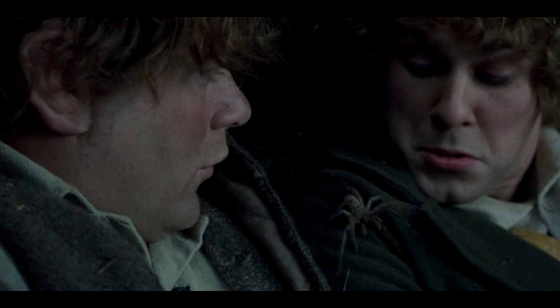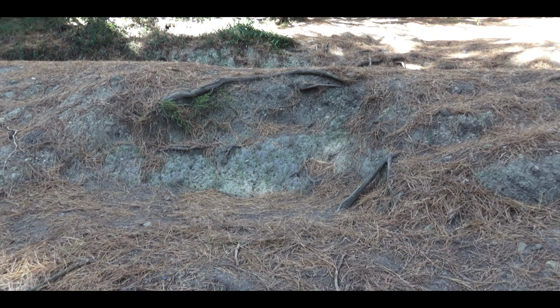And then of course just above was where the Ringwraith trotted along on the horse and then got down on his knees trying to sniff out the hobbits. And down here, of course, was where all the creepy crawlies were crawling on the hobbits.